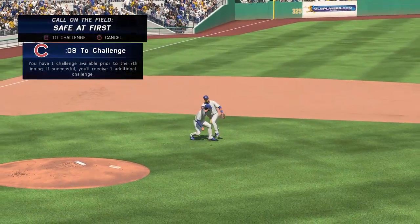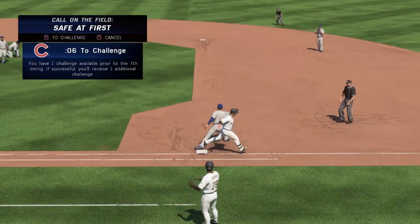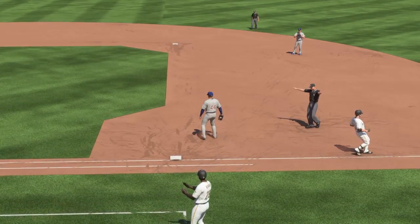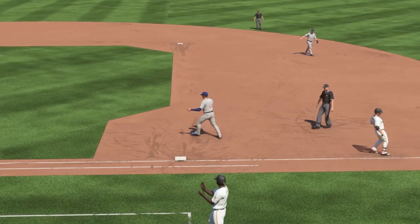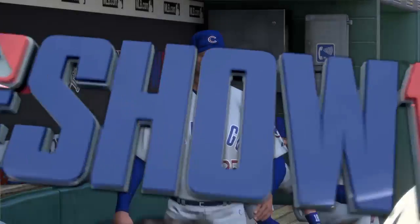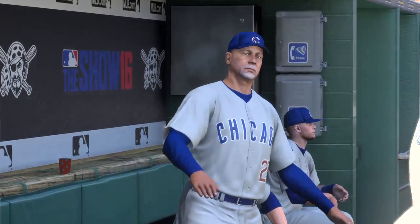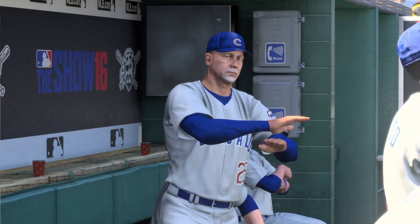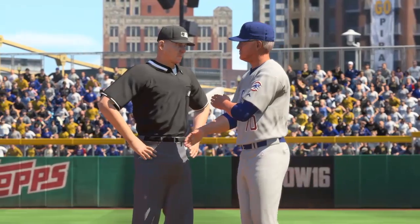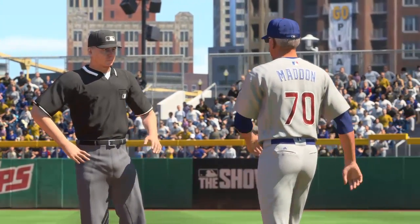Yeah, I wasn't so sure about him being safe either, but here's one more look at it right here. Tough to tell for sure from that angle. We'll have to wait and see what the signal is from the dugout. And it looks like a no from the bench, so they will not challenge the play, and the call will stand with the runner safe at first base.